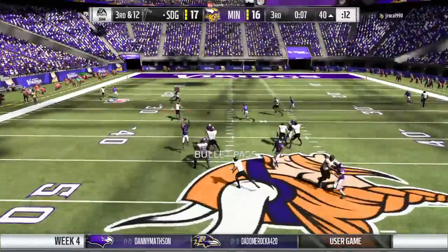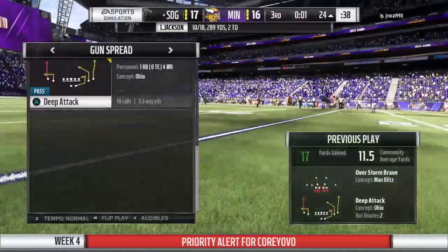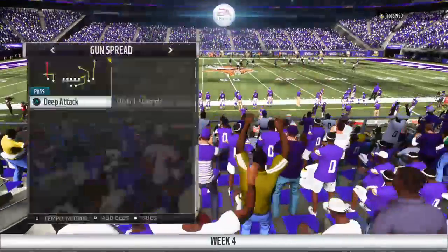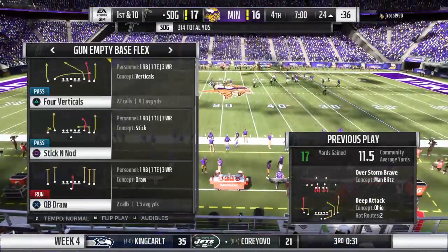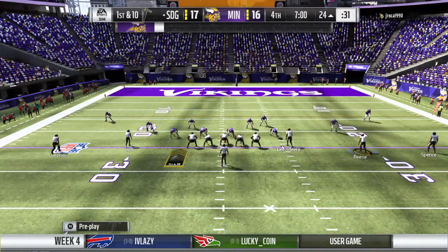On 3rd down, Jackson. Looking left side, and he's got a man. It's Gardner. And brought down, but not before they're inside the 25. It's a gain of 17, and it'll give them a 1st down. Some good games going on in the early window. This might be the best of the bunch.